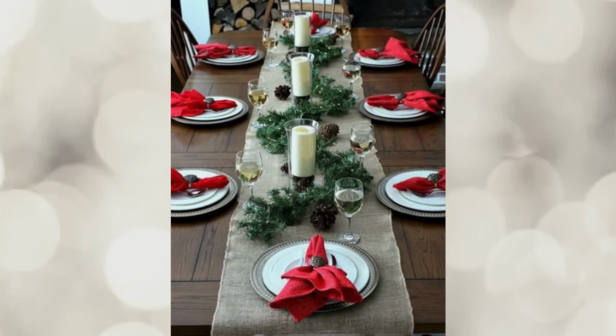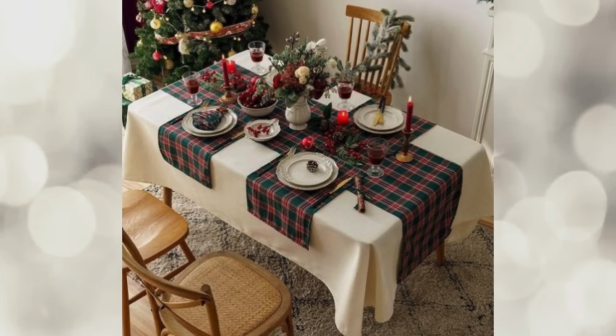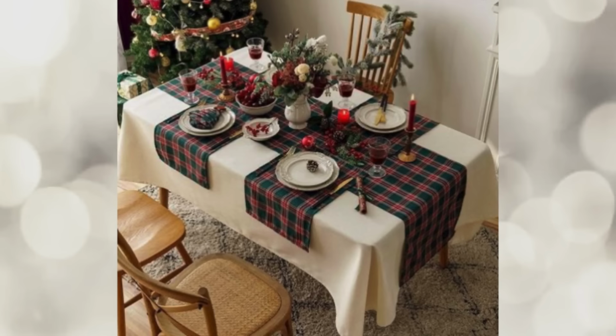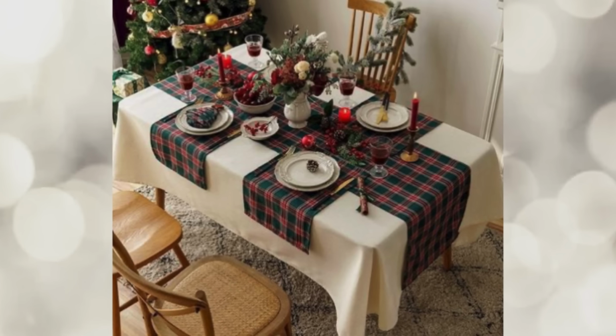I think that is honestly one of the most important things that I do love about decoration, is just being able to be proud of what you were able to accomplish with the different things that you were able to purchase and or create with your own hands.